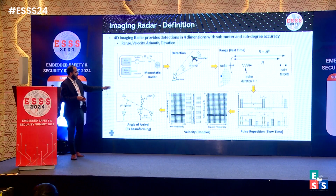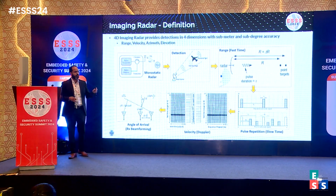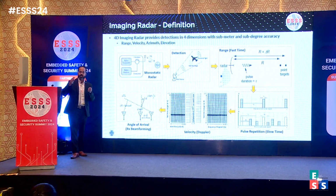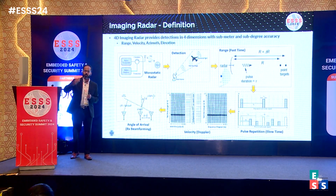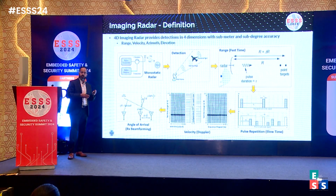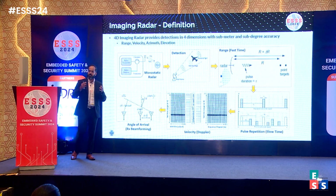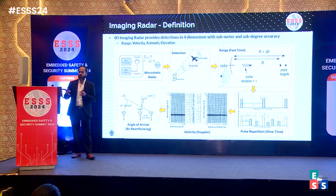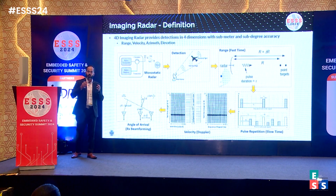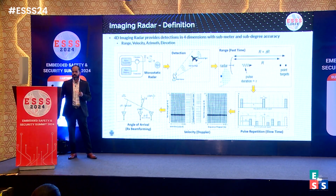And currently, most of the radar that you see in the market are called 3D radar, right? The fourth dimension is the elevation angle. As you saw in the video, to detect a car just next to a tunnel or a bridge, you also need to know the elevation information. And once you have that, you can handle so many complex scenarios. So while there is no standard definition for what is an imaging radar, most companies refer to imaging radar as a 4D radar, which provides you the range, velocity, the azimuth, and the elevation angle.